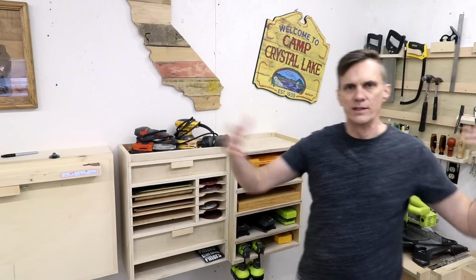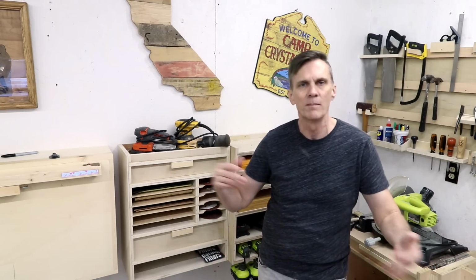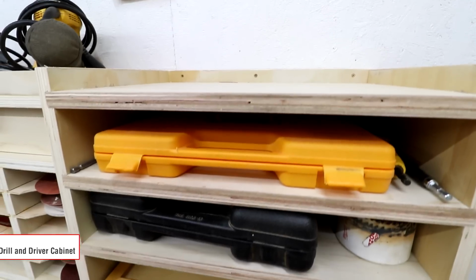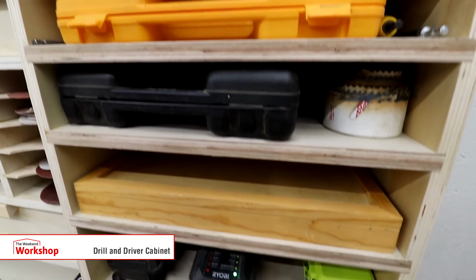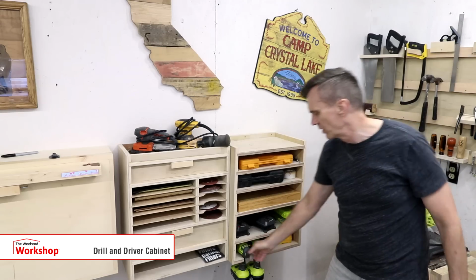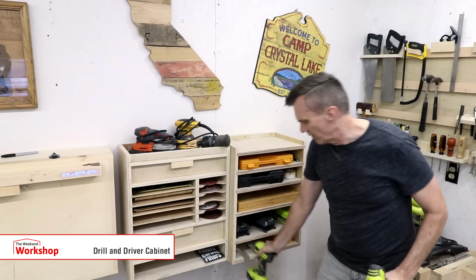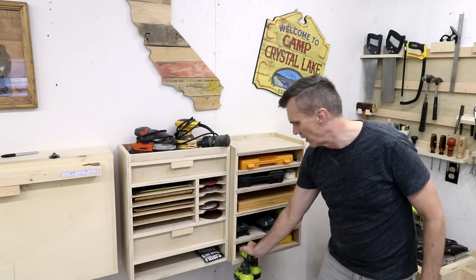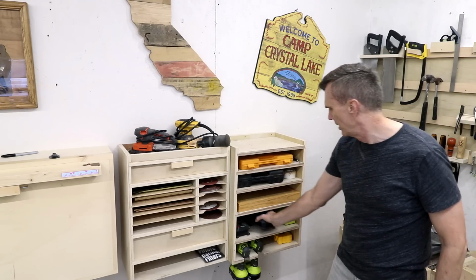One of my biggest problems was having tools in different spots in my shop. It was just a lot of wasted energy running back and forth trying to find things. So I have a drill and driver cabinet here where I finally have everything that I need for my drill and my driver, and I've got a spot down here to store those as well as the chargers here.